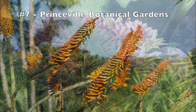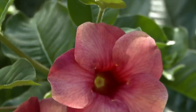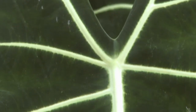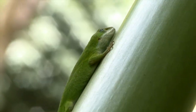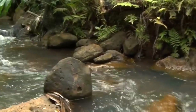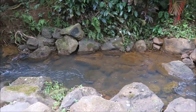Number 7, Princeville Botanical Gardens. Hidden in the jungle at the northernmost valley in Kauai rests the Princeville Botanical Gardens, home to everything from native to canoe plants, or plants brought historically by canoe from destinations throughout the Pacific, rare and endangered flowers, and potent medicinals. Princeville Botanical Gardens makes and shares their own organic chocolate. The main reason it's a must-see for those vacationing in Kauai.